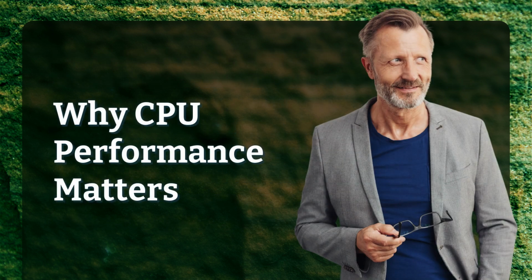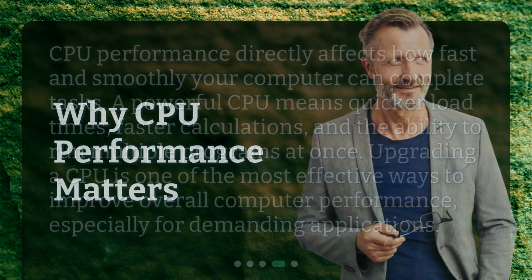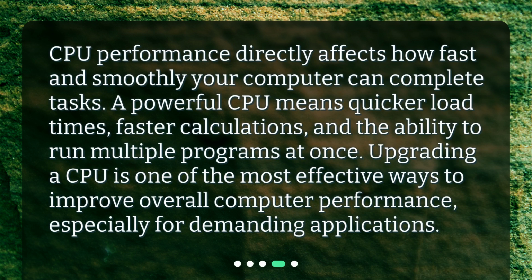Why CPU performance matters. CPU performance directly affects how fast and smoothly your computer can complete tasks. A powerful CPU means quicker load times, faster calculations, and the ability to run multiple programs at once. Upgrading a CPU is one of the most effective ways to improve overall computer performance, especially for demanding applications.